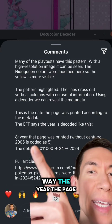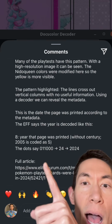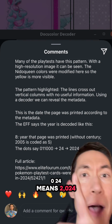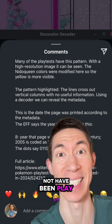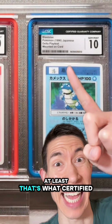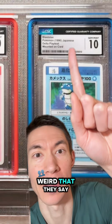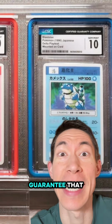So because of the way the year the page was printed, it was coded by these dots that say 0110024 means 2024, which means these could not have been playtest cards because they would have been playtesting them when? Back in 1996, or at least that's what's certified by CGC. Kind of not really certifiable now, and it's kind of weird that they say they're a guarantee company when they couldn't really guarantee that.